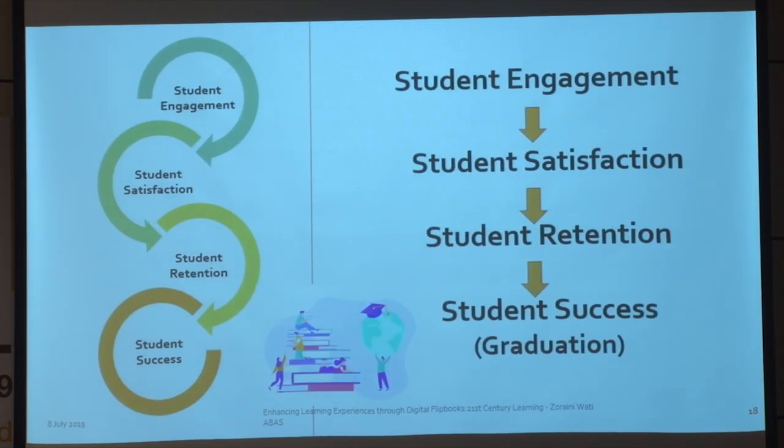So that's about student engagement, just a little bit. I told you there were millions of articles, and I just pulled out some of the articles' findings. Again, if you do student engagement well, you'll get student satisfaction. When they're satisfied, they will keep coming back to the university. Or if they take one MOOC, they'll take another one. And then after that, they graduate.